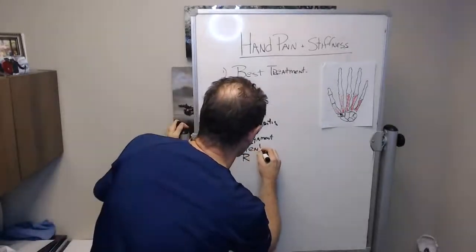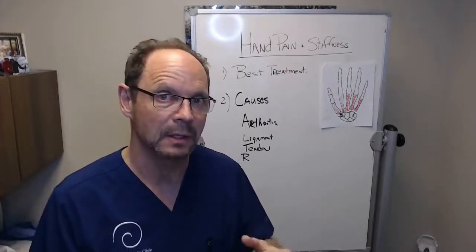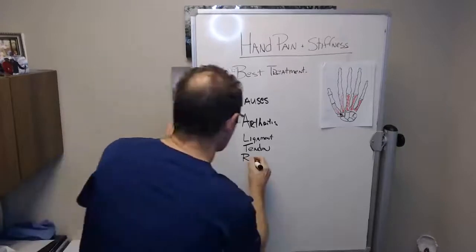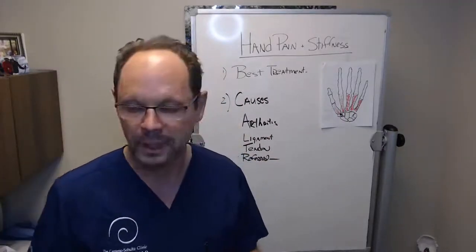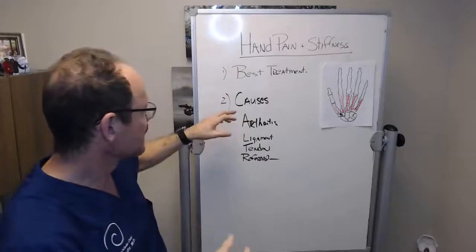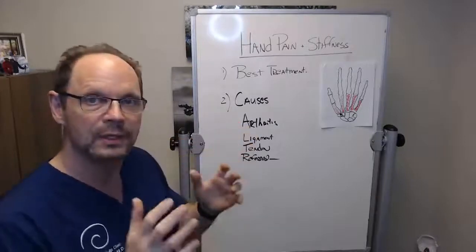A tendon. A tendon is also a piece of connective tissue that connects the muscle to the bone. Maybe you have an inflamed tendon, and it's very prevalent. And then finally, the R is basically referred pain. Pain is perceived down here, but it's actually coming from somewhere else. And the most common cause that we see here in clinic is patients with neck pain actually complain of thumb and palm pain. So getting the very best treatment starts with understanding what the source of the problem is.